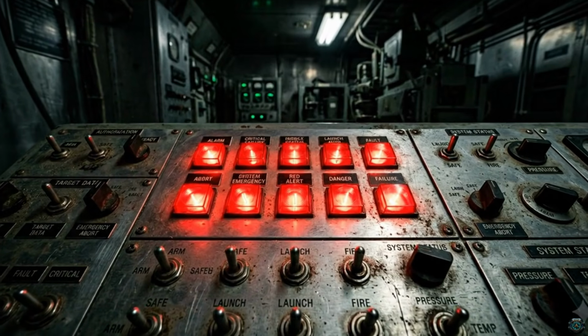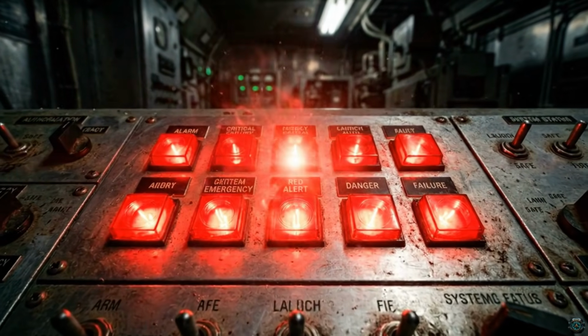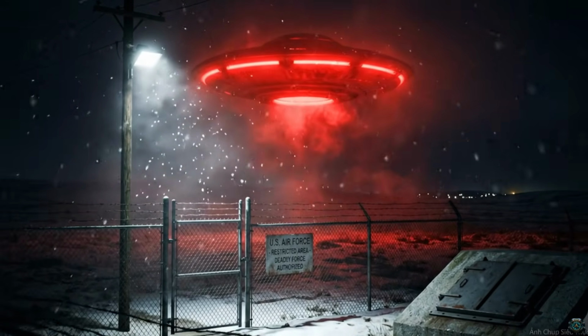10 nuclear missiles lost strategic alert within seconds. That part is documented. A glowing red object hovering above the gate is not.